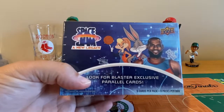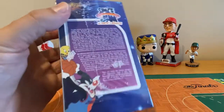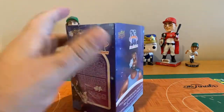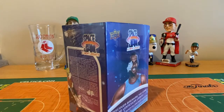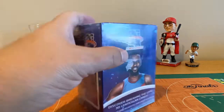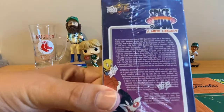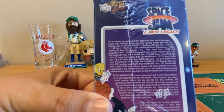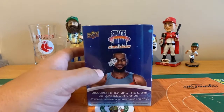Looking for cards like Bugs Bunny and Lola Bunny, King James, Tweety and Sylvester, Tasmanian Devil, maybe Notorious P.I.G. Lots of cool stuff. They've got autographs in here, everything. Here's some odds on it. If you want to pause the video and take a look, we'll give you a better shot here in just a minute. But we're going to open these up. A little something different than what we normally open.